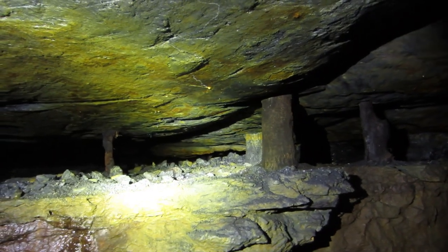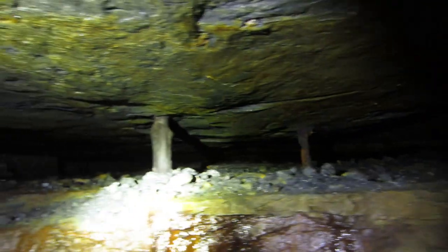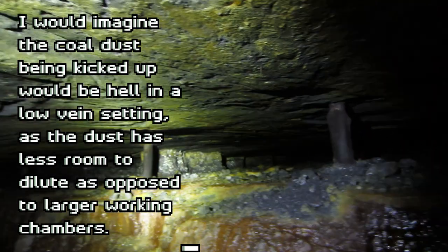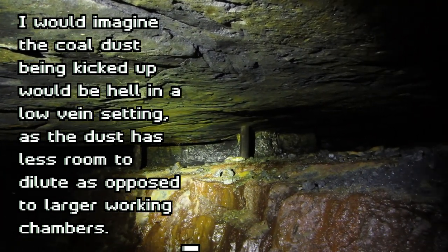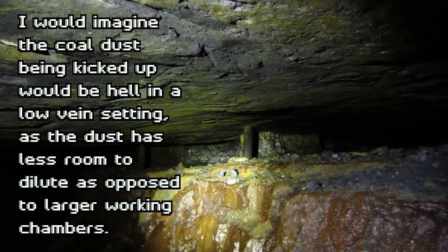Such low vein workings. Not even 2 feet. They earn their pay. A lot of coal left. A lot. I don't envy them having to mine this. You can see how shiny the anthracite is.